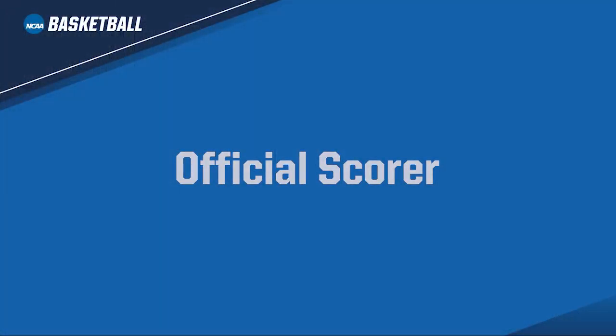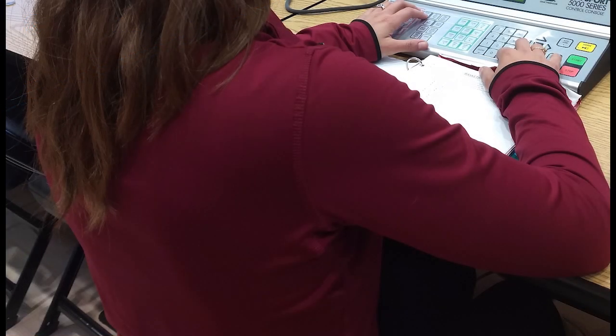Official scorer. It is important that you sit at center court next to the game clock operator, as you will need easy access to have the horn sounded when needed. The official scorer should be next to or very close in proximity to the PA announcer as well, for information that the PA needs to relay to the crowd.